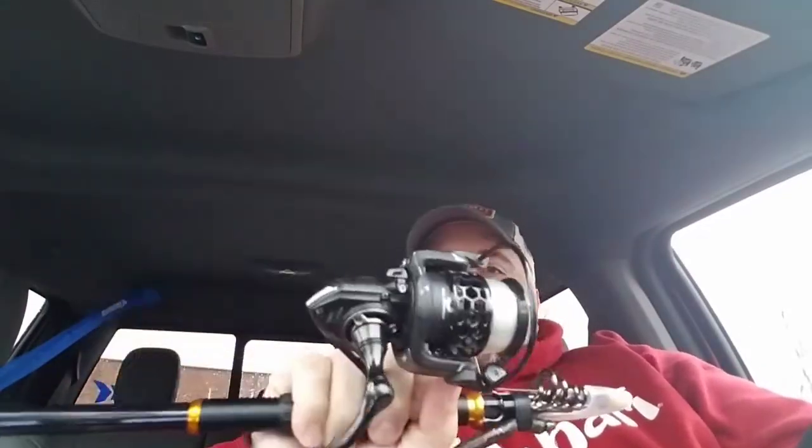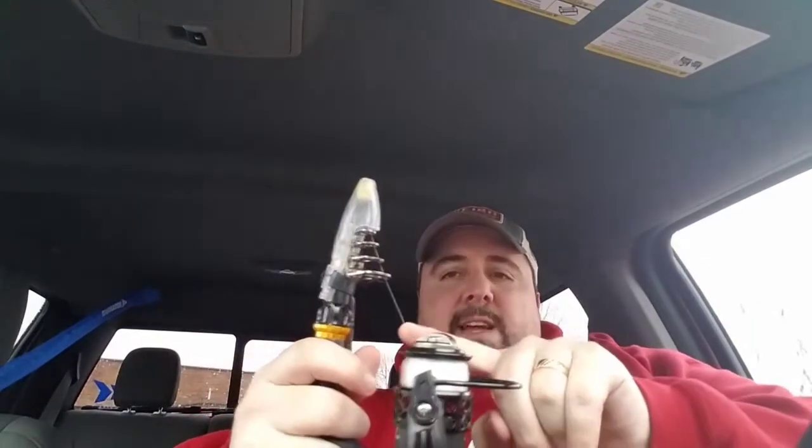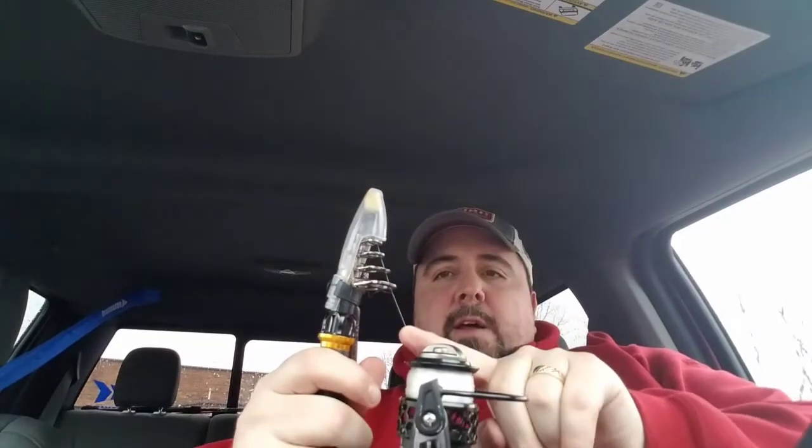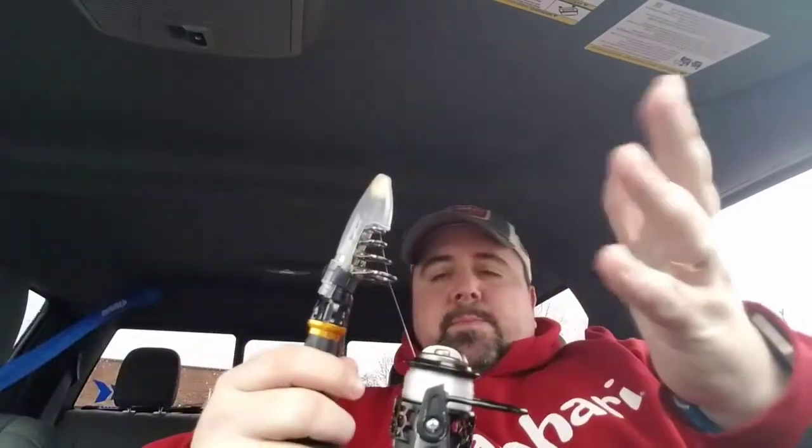So let's start off with what I use. Now this is my travel rod. This stays in my truck all the time. Right now I have it spooled. It's a Cast King Mela 1000. One of the reasons I chose this particular reel to keep in my vehicle is because in addition to being versatile, I can spool it. Right now this is a 12-pound mono spooled on here, so it's perfect for Ned rigging or wacky rigging for bass fishing in little ponds on a quick short notice.